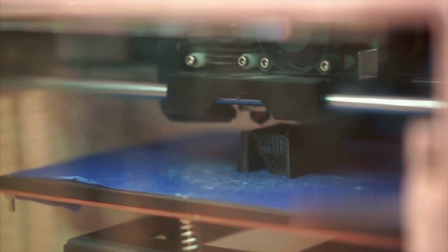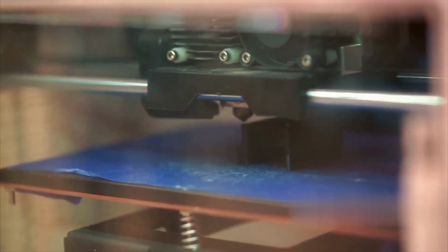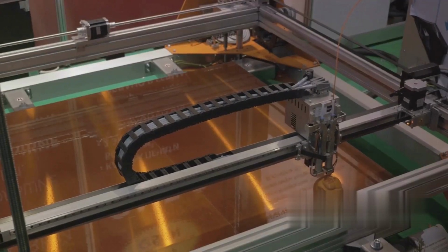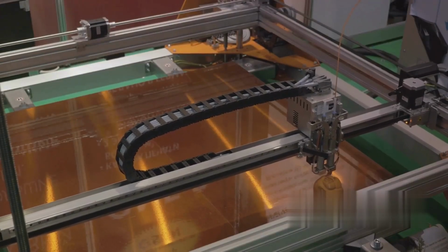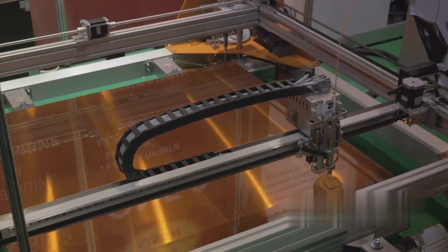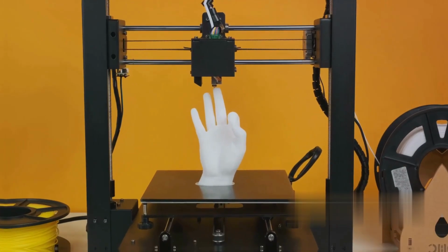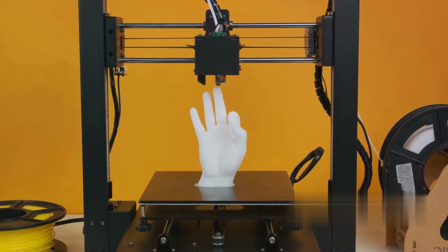Recent advancements have pushed the boundaries even further, with the advent of metal 3D printing and bioprinting. Now, we can create everything from intricate jewelry to complex biomaterials like human tissue. From a niche technology to a household name, 3D printing has truly come a long way. So, how is this technology making a difference in our world today?